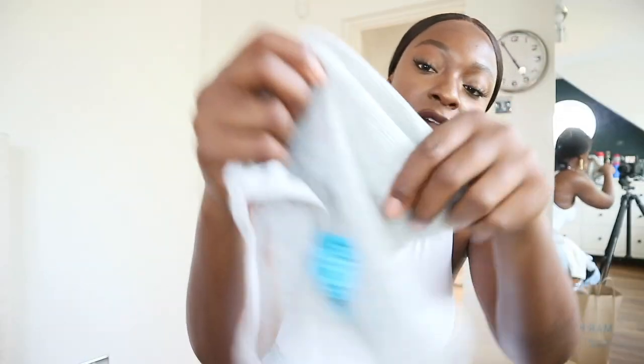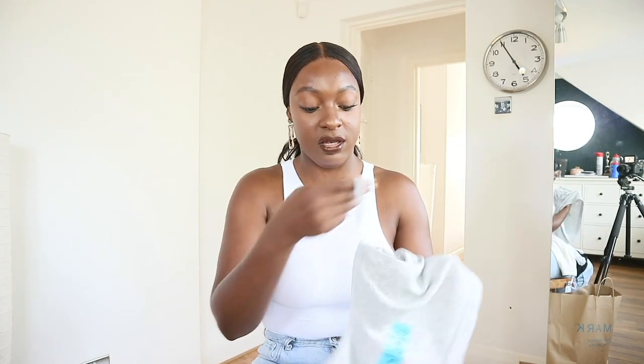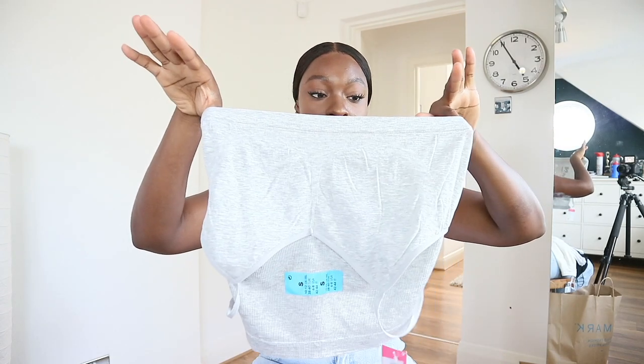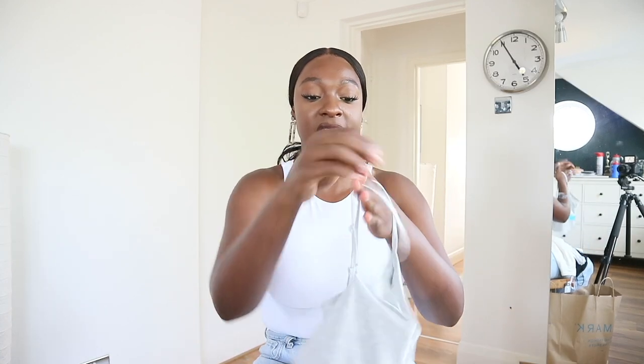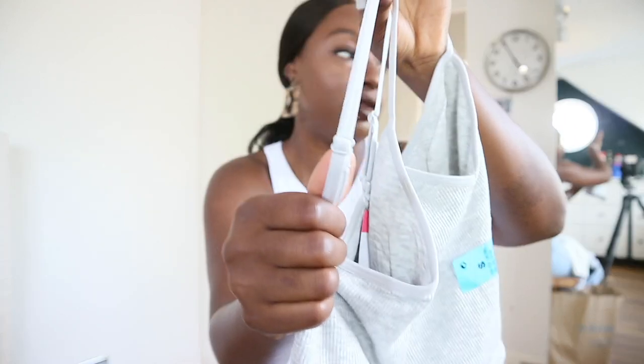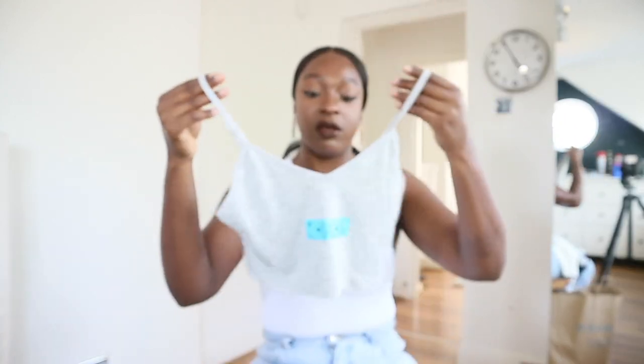It's ribbed, both of them are ribbed, just like the Zara ones. And it also has a second lining, a second skin. So that should hold the girls up nicely, give you a little bit of support in there. And it also has the adjustable straps on the back, which the Zara one did not have. So yeah, very good. I got this in a small.